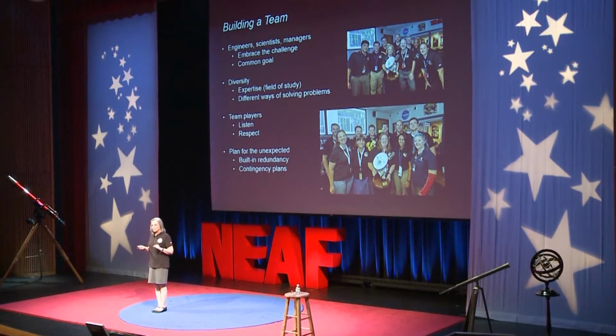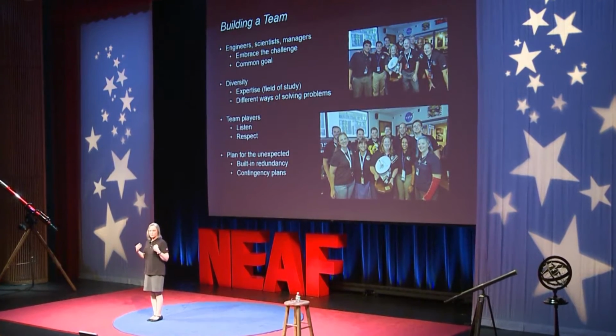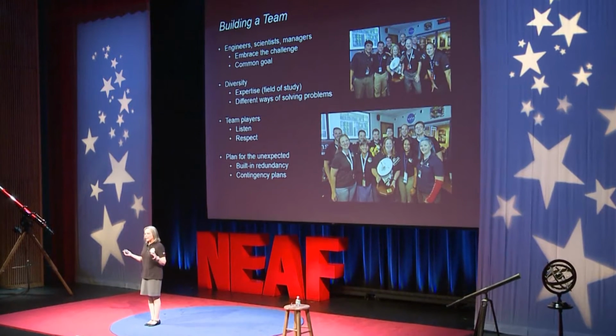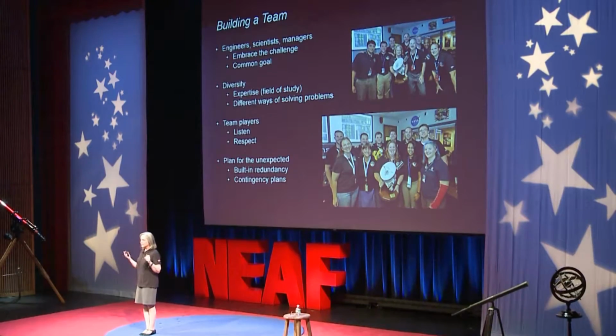And the reason why that was very, very important is because we knew that we were going to have challenges, we were going to encounter problems, and I needed people that could come to the table with a variety of different solutions. That meant we had to have people with different backgrounds who approached those problems in different ways, because many times what you think might be the obvious solution is not necessarily the best solution. So that was extremely important. We needed to have a lot of respect among team members, a lot of listening.